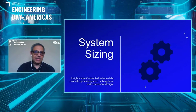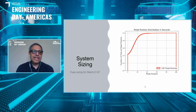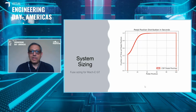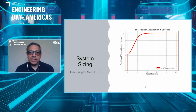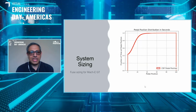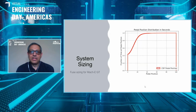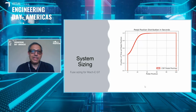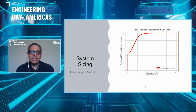The insights from connected vehicle data can help optimize system, subsystem, and component level designs. An example here is for the upcoming Mach-E GT. The high voltage fuse team came to us asking, how do we size the fuse? This was many years ago, so we did not, of course, have electrified vehicle or Mach-E GT data. So we used surrogate data. We looked at our conventional Mustang customers to see what percent of the time they went to wide open pedal. Going to wide open pedal means there is a large amount of current that needs to flow through the fuse, and the fuse needs to be sized accordingly.